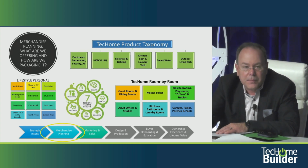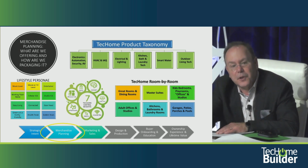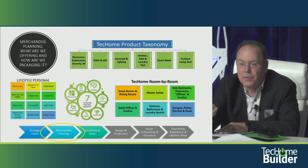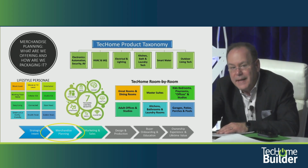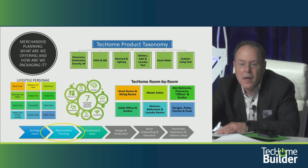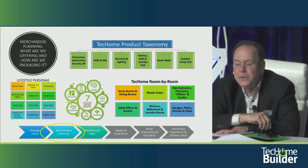Room by room, you guys sell your homes as collections of rooms. There's certain rooms that can sell a house just by the fact that that's the room that somebody wants. So there's a way of looking at technology that's room by room, or presenting technology room by room. Each of these rooms has a purpose or a set of activities that are common there. What can technology do to enhance what's going on in these rooms that are purpose-built?